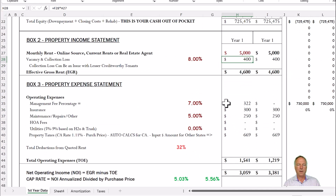And coming through here, management percentage. I've got property management fee at about 7%. Actually, you usually pay about 6%, but you can see here it's 0 because this assumes you're managing it yourself. So this shows you the difference if you're managing it or having somebody else manage it for you. Insurance, $300 a month was a little bit high. That one actually came in for other reasons at about $100. So we'll just go ahead and correct that now.